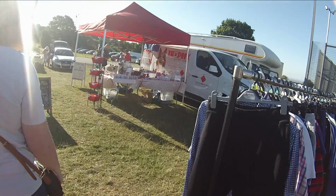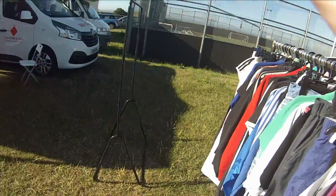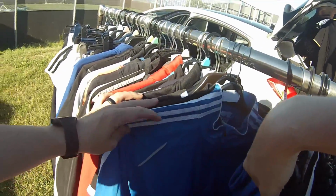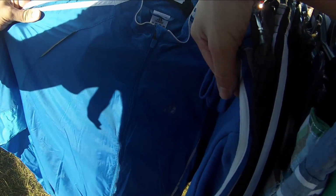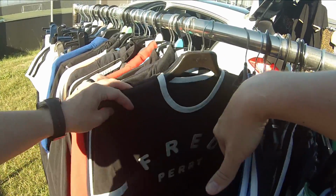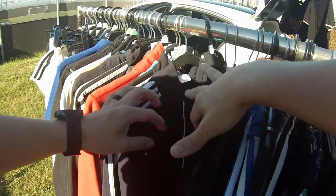So I'm in a boot sale, I'm walking around, and I see a rail. I'm looking through the rail, and the footage that you see in front of you right now, unfortunately, is not the footage of me picking this up. Because I didn't. This was right at the end. This was my very last purchase of the boot sale.